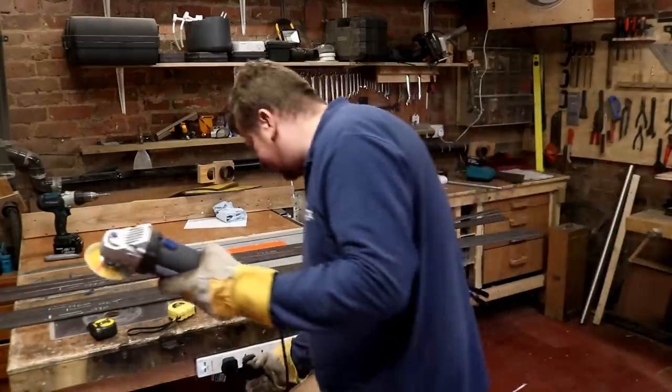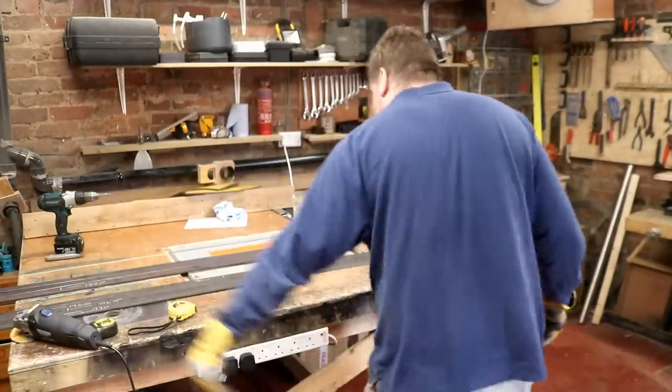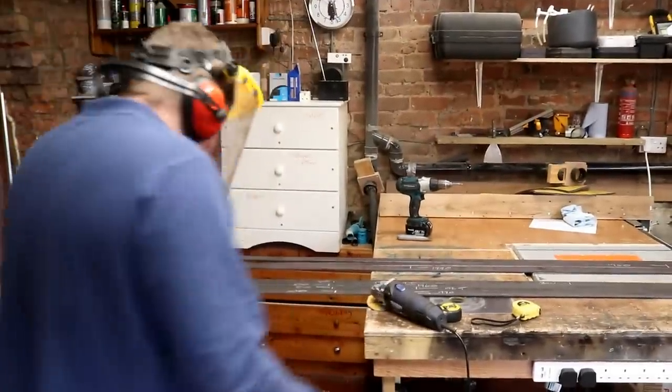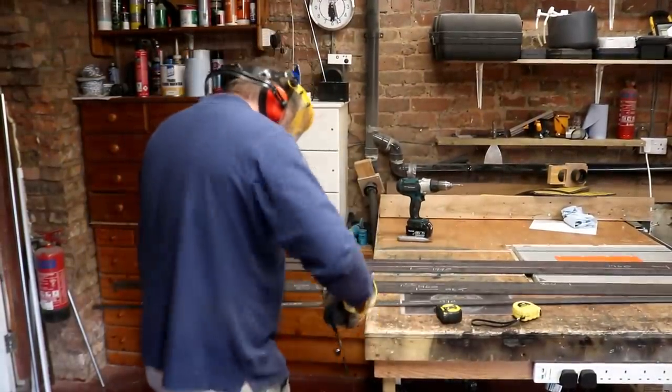Oh, here she is. Safety third. Ear protection, eye protection. Bit of a pain in the arse because I've got a bit of hay fever today as well. Oh, making my eye really itch anyway. This ain't good. Here we go.